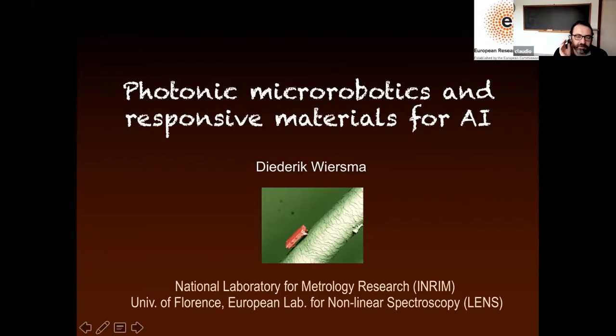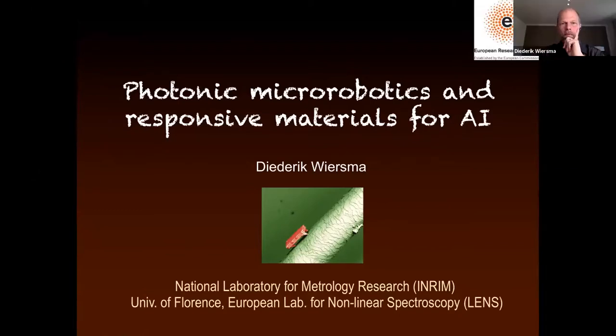I see that most of the activity is really fascinating, and it is based on the photochemical effect, if I'm right. So do you think that other forces can be exploited? For example, I have in mind optical tweezing. You know, you can move objects and introduce some motion also in this way. So what do you think?